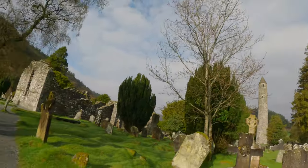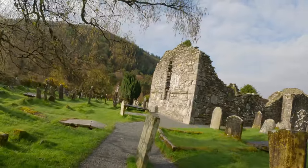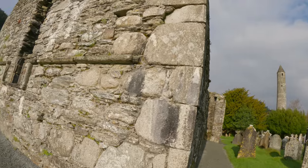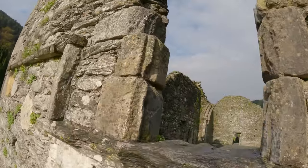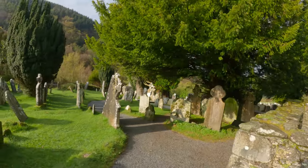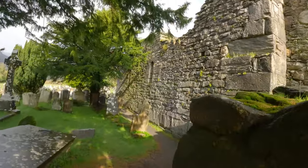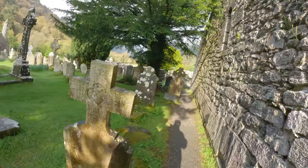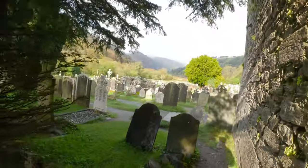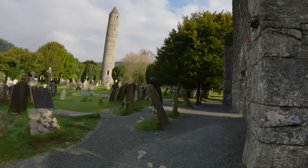Flashbacks to my Kilkenny vlog, where we climbed the round tower in St. Canice's Cathedral. Here's a nice old church, eh? Wonder if there's a way to get in. Another little building there. Let's go in. Here we are.